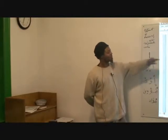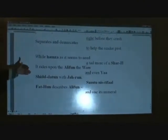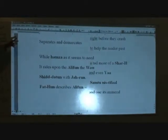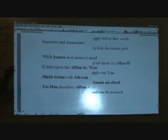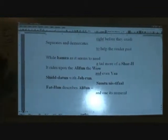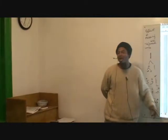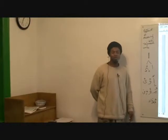Okay, so here we have it. While Hamza, as it seems to need a tad more of a sharh, it rides upon the alif, the waw, and even ya. Shiddatun wa jahrun, samtun, istifal, fathun describes alif, and one is numeral. Here it goes through the same sifat that it mentioned earlier. Shiddatun with jahrun, strong and loud. Samtun, istifal, restraint and being low. Fathun, opening. Instead of saying sifat, he wrote describes, almost mimicking that first line. And one is its numeral. Every letter has a numeric value. Let's go to the next line.